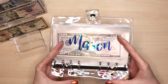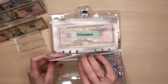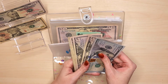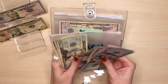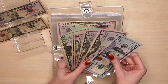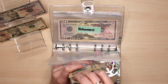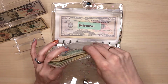Okay, so we are going to jump into Mason. So again, Mason has a savings account. Once we get enough money, I will put a placeholder in here and we will deposit this into his savings account. So we are adding $100 this paycheck. So we have 100, 150, 200, 250, 300, 320, 340, 350. So we have, wow, did I just lose count again? $350 going into Mason's, sorry, there's a little bend here in the thing, into his binder here.